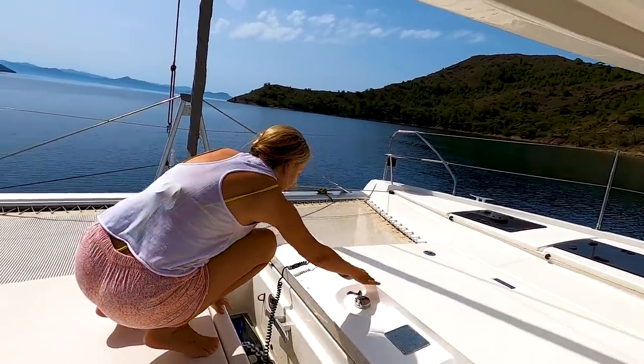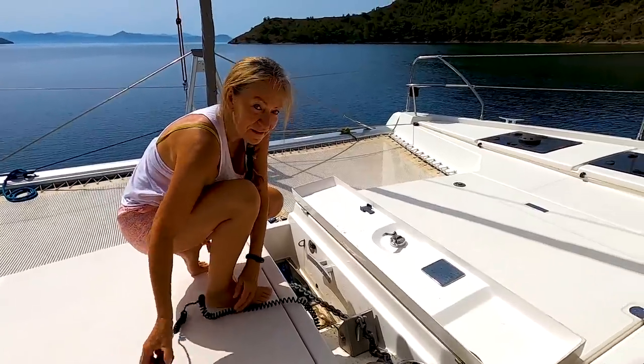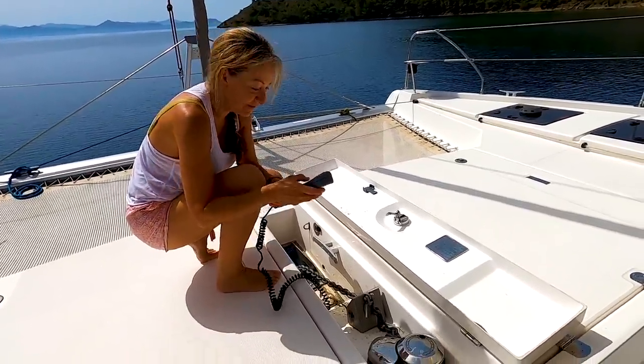And we have an aeroplane somewhere here. It's the first that I've heard an aeroplane during this lockdown time. So we can have a beer.